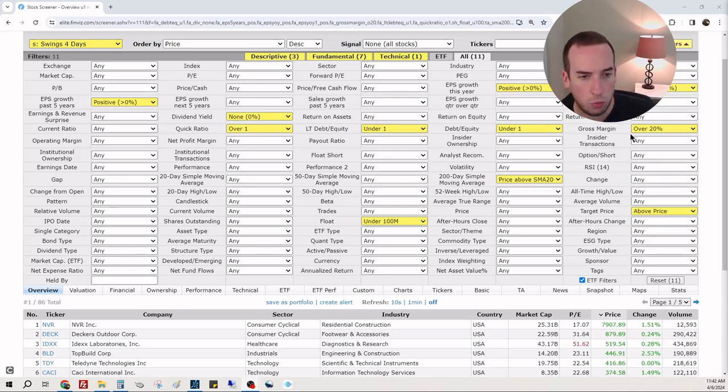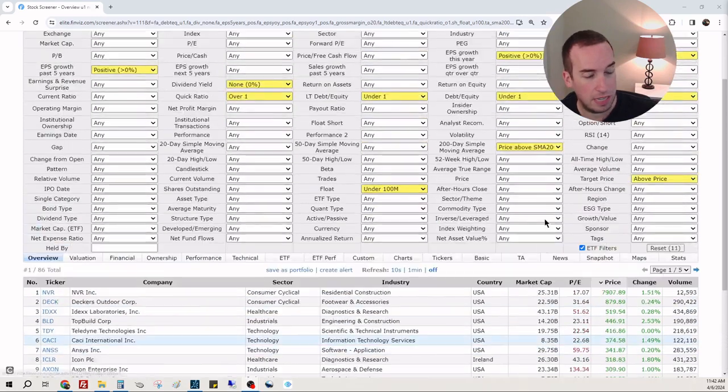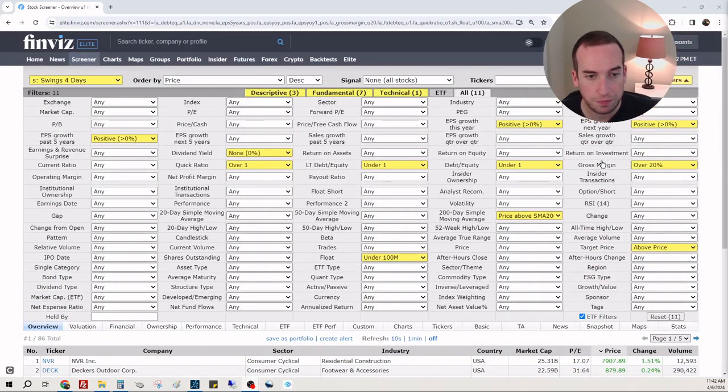It is a high growth company. The debt is low. The quick ratio is over 1. The EPS growth over the past 5 years is positive. So this stock has been consistently growing for 5 years. So it's considered a stable stock with EPS growth this year and next year positive. So consider all of those options. Here is the screener for that.